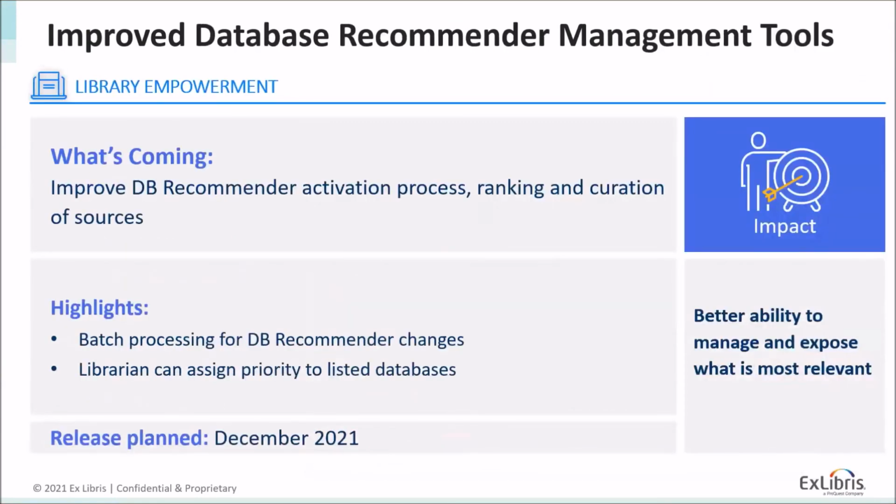And then the last thing I want to talk about for the December release is some of the backend management tools. We're working on improving Database Recommender. When Database Recommender was launched years ago, there were only a few hundred databases that you could recommend. And so the backend activation process worked well. There are now thousands of databases in Database Recommender, and we need to improve that activation process, how you rank things, and how you curate the sources.